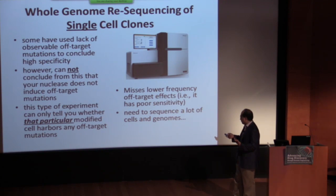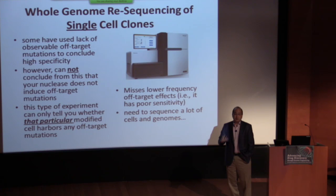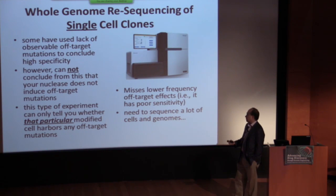But of course, you can't really conclude that from this type of experiment because you're not really comprehensively looking at what are all the different types of off-target effects that a nuclease can induce. In fact, all you've really done is show that for that particular cell, you don't see any evidence of off-target mutations. But that's very different than saying that the nuclease you use is incapable of introducing off-targets, and that in other cells that are modified by that nuclease, you might have an off-target. The other issue with this method is that, of course, intrinsically, by sequencing just a single genome, you're going to miss lower frequency off-target effects, right?